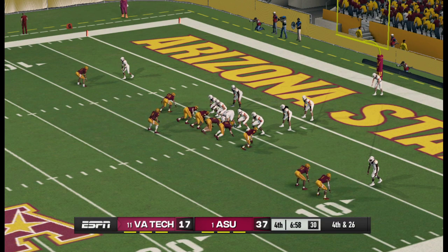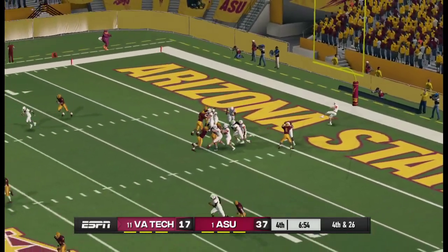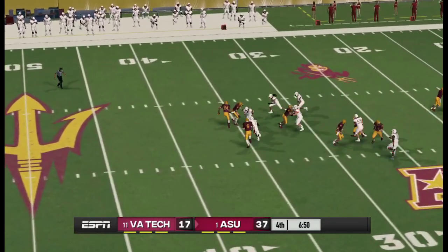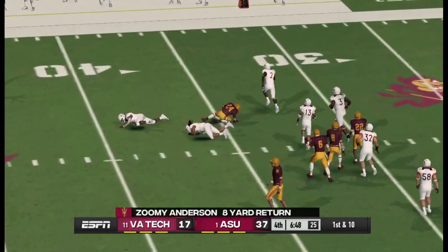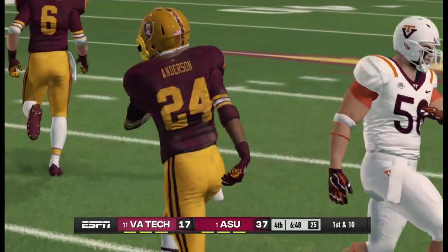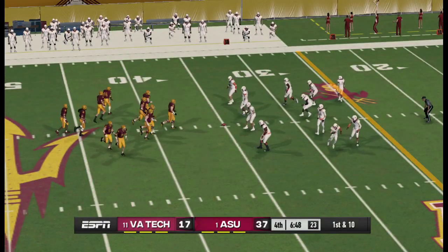Is that Kareem punt waste out of position. Might be. You never know. Zumi's going to take it from the 44. He's had a little bit of space, but not much. He picks up 8 yards. Brings up 1st and 10 from the 35-yard line.